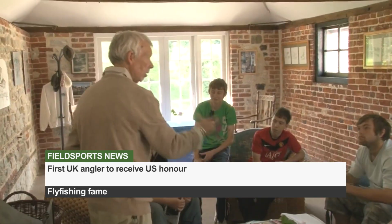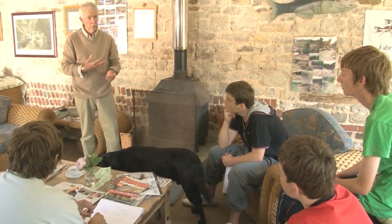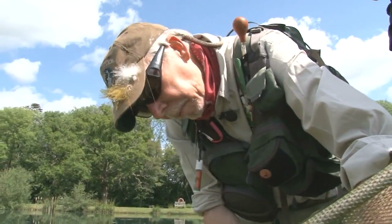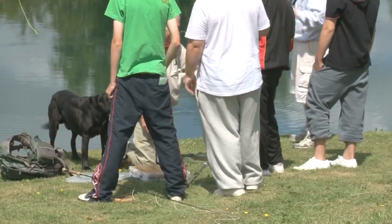Angler Charles Jardine is to be inducted into the fly fishing equivalent of the Rock and Roll Hall of Fame in America. It's the first time the Catskill Fly Fishing Centre and the American Museum has bestowed the honour on a living English person. Charles, who's director of the Countryside Alliance Foundation's Fishing for Schools programme, will receive the recognition at a reception in New York State in October. He says he's shocked by the news.